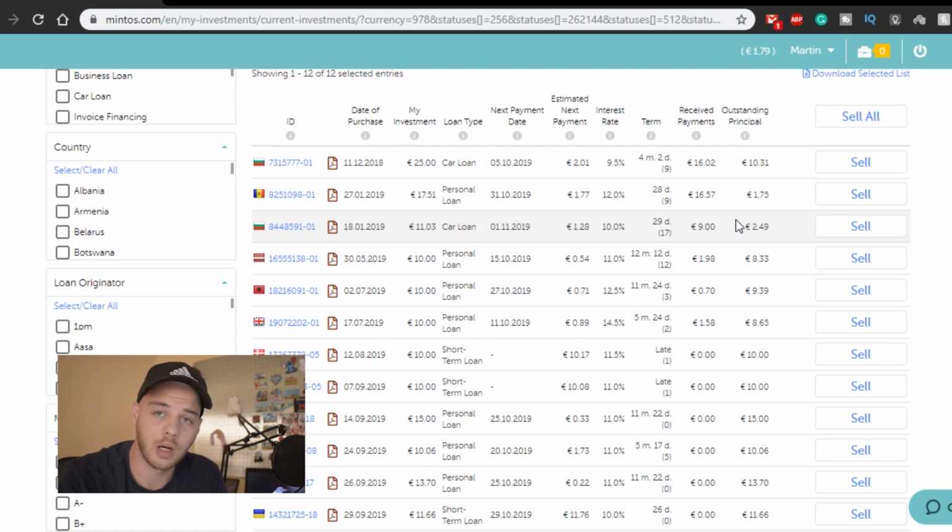But we're gonna get in a second to the already finished loans, so you can see what kind of interest rates they had. For example, you can see short-term loans keep an 11%. There is a personal loan 14.5%.